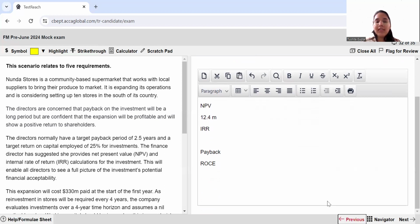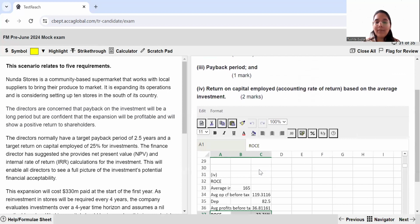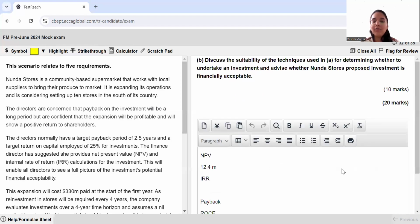Then if we talk about the IRR, firstly, you will theoretically explain it and then you will compare it with the answer that we have gotten. IRR we have gotten as 11.48%. IRR basically is a method which takes into account the time value of money. It tells you the rate at which NPV will be 0, exactly how much internal rate of return your project is generating.